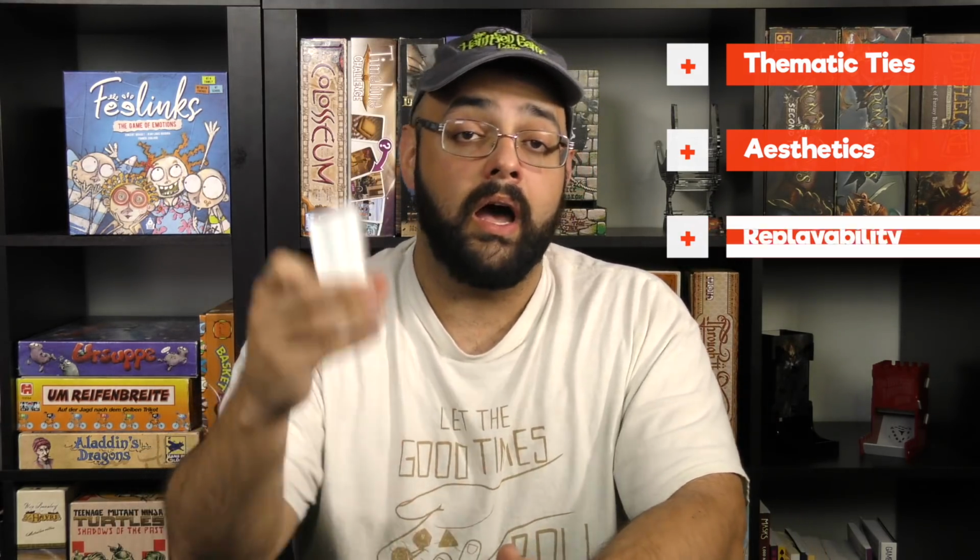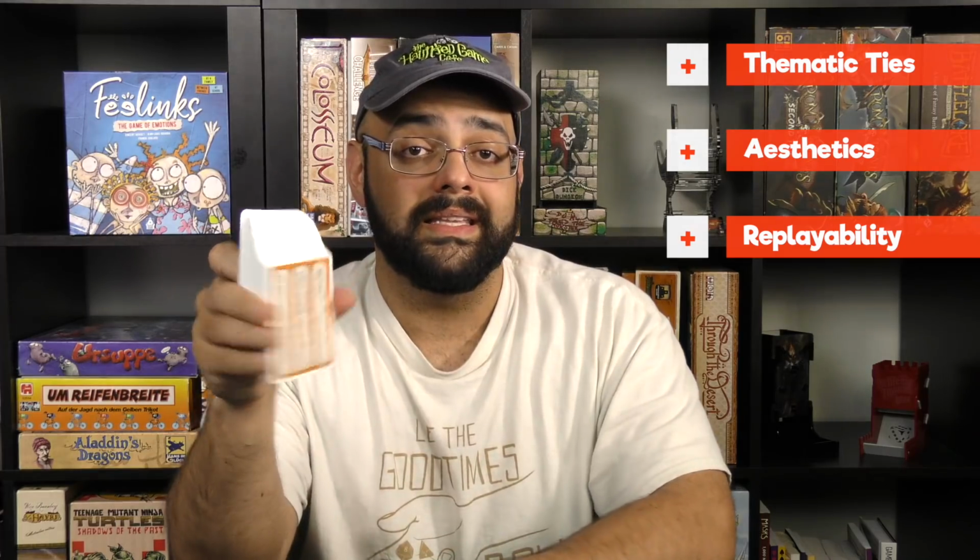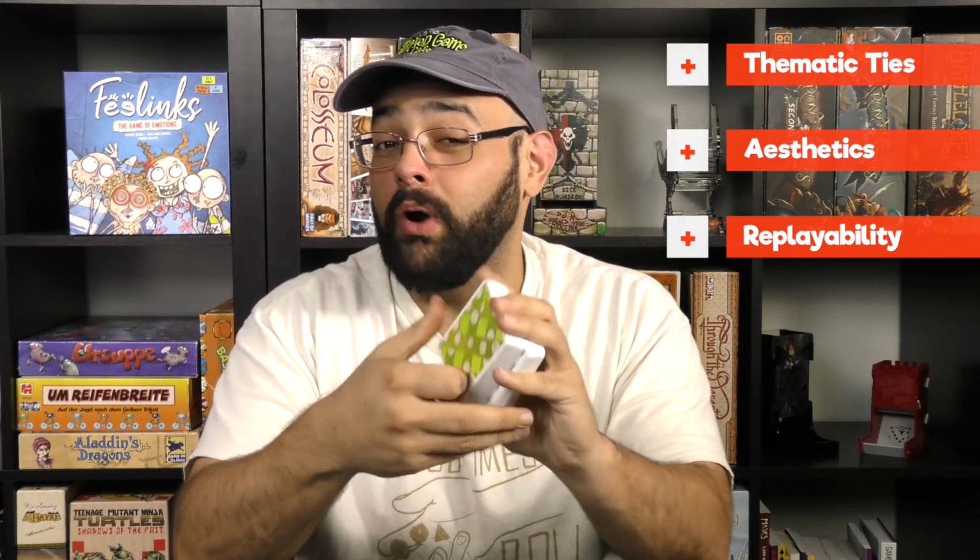The replayability is pretty good. There's quite a bit of content, so these are all the cards you are getting in the game, and each one has 3 prompts in it. You're also going to have the partner, so that's going to change from round to round, in fact, but also game to game.